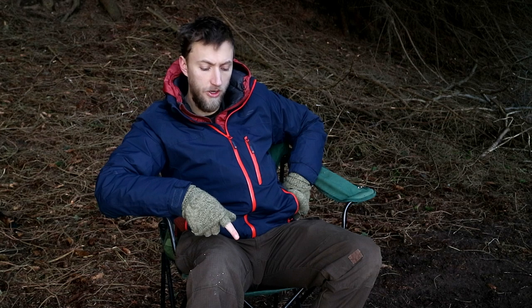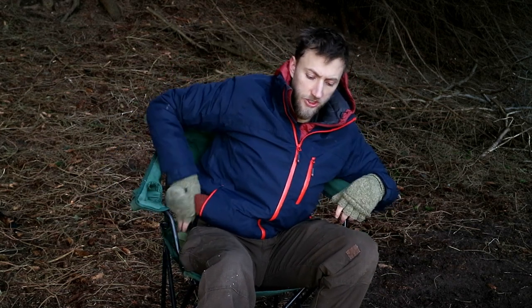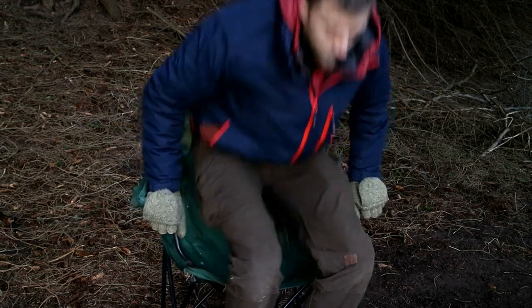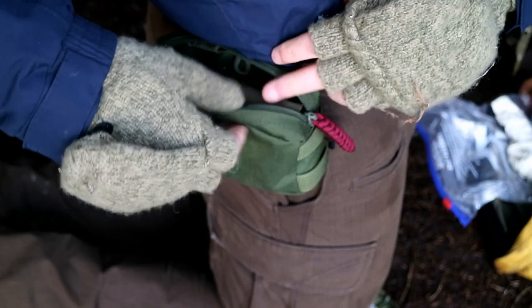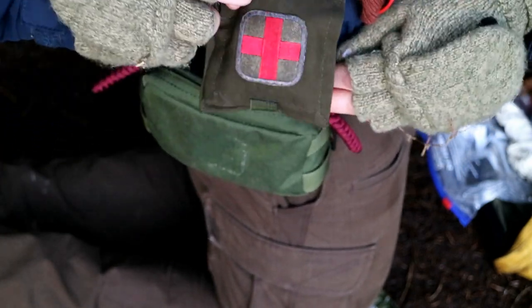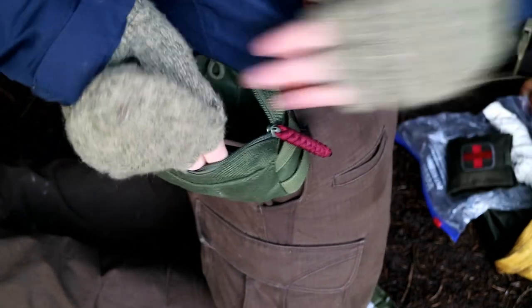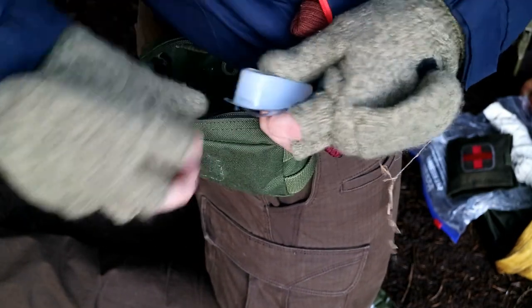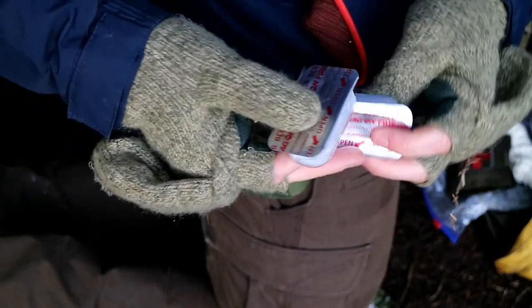And on my belt, on this side I've got a small pouch to keep my water bottle on. And then I've got a small pouch on this side, and I'll show you what's in there. So this is the pouch. It used to be my first aid kit pouch, but I opted for a bigger one. But I've got a small cuts kit in there. Couple of emergency fire lighters, those fire dragon gel things I think they're called.